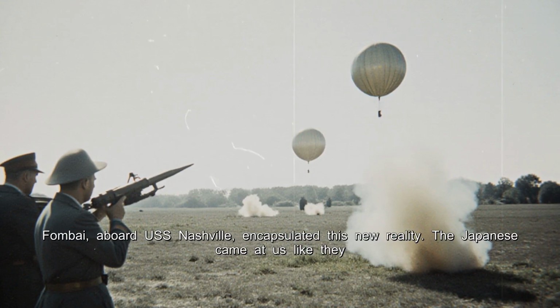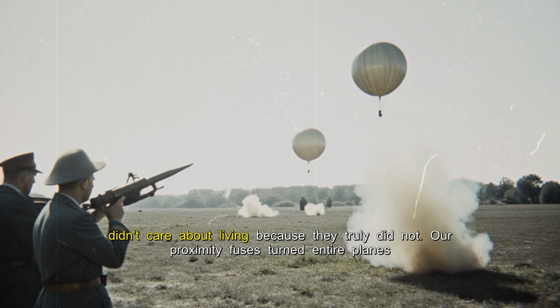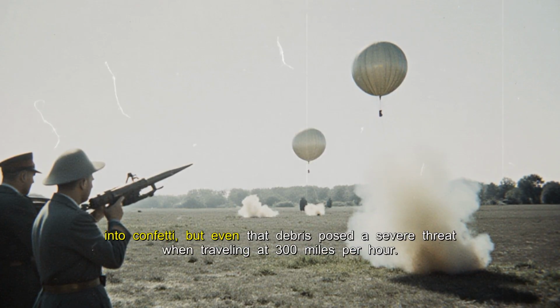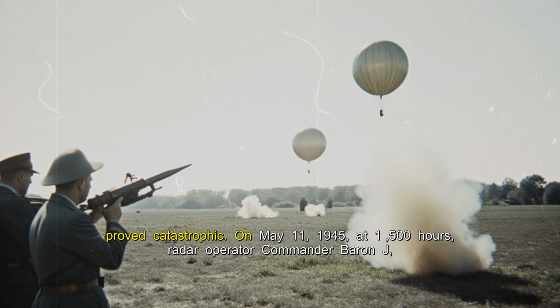Gunner's mate William Fomby, aboard USS Nashville, encapsulated this new reality. "The Japanese came at us like they didn't care about living because they truly did not. Our proximity fuses turned entire planes into confetti, but even that debris posed a severe threat when traveling at 300 miles per hour." The fuses protected us from most kamikaze strikes, yet those that managed to penetrate through proved catastrophic.